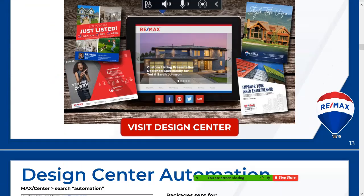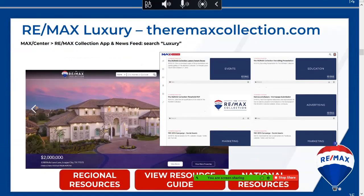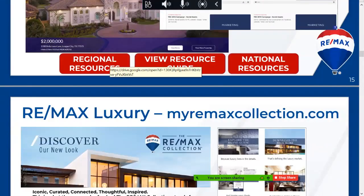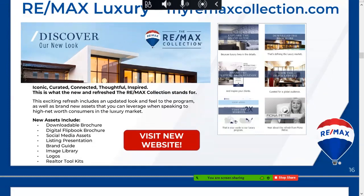Design Center, we did review, as well as the automation. And we do have the same types of marketing and a separate resource guide that you can download for our luxury section. The remaxcollection.com has completely different colored branding. And there's this very easy resource to go in so that if you have a property that meets that criteria, you can easily utilize the marketing materials to well represent it. Our RE/MAX Luxury is brand new, beautiful guides and brochures available. Visit this website and look it over. There are downloadable brochures and social media, branding guides, logos, even realtor toolkits.